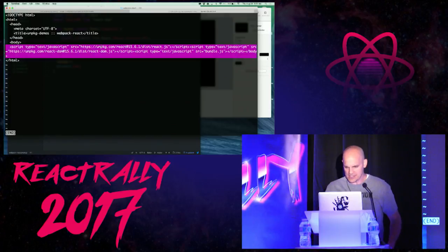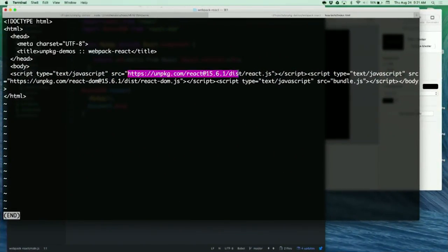So you've got a couple of script tags here. This one here is fetching React from Unpackaged. This one here is fetching React DOM. And then we'll put the rest of your application-specific code in your bundle, right? So what's cool about this is you've got your Webpack build, you've got your JavaScript modules, and you're also not forcing every single person who comes to your site to download React. The real power of a CDN is in caching and in distribution, right?